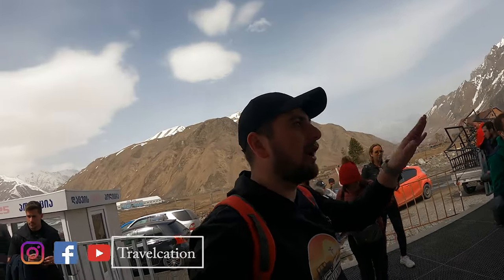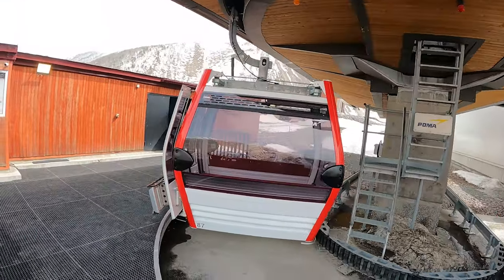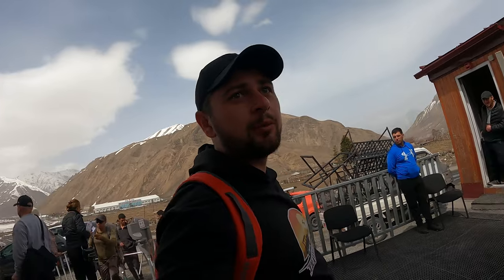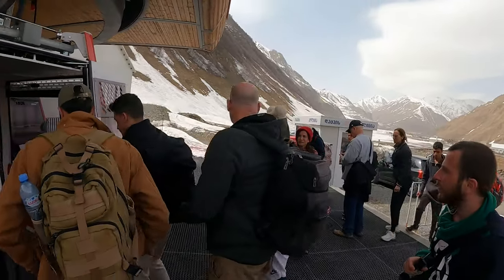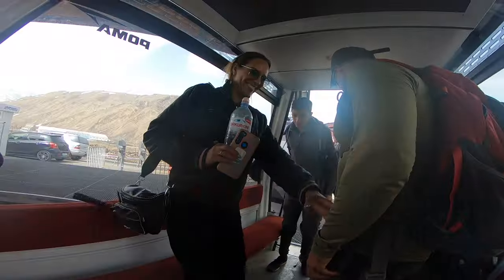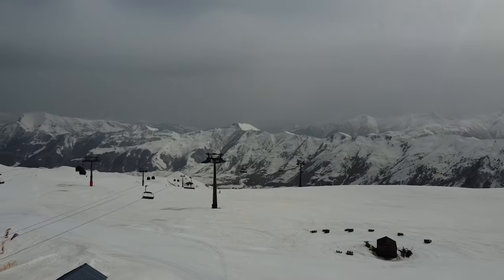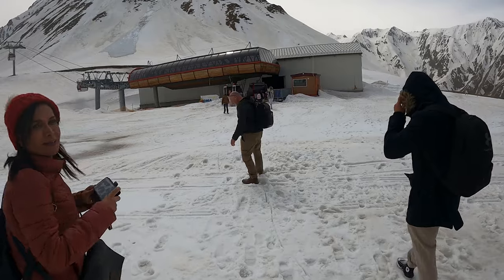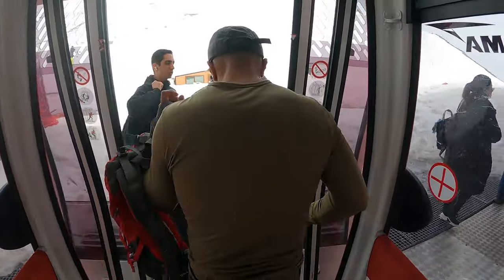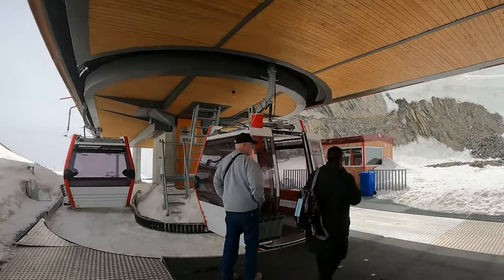And we decide to leave our minibus and we will take a cable car. It's going to Gudauri ski resort. It takes around 1 hour and we need to change 3 stations. Our group is here. How many persons? 10 persons. 10 maximum. This is the first stop, and now we are going to another station. This is our second stop and third station.